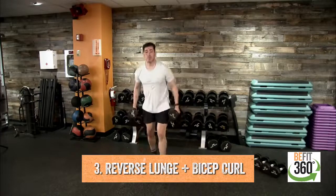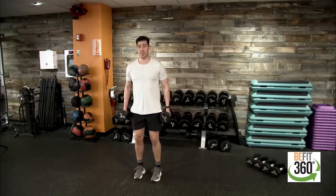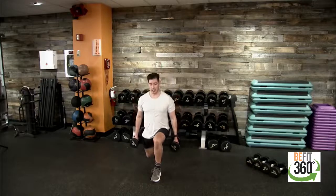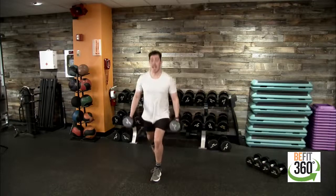We're gonna come to the top of our workout space. We have reverse lunge with the bicep curl. All right, so a combination movement here. Again, a little bit of variety here, working our lower body. And then we have a bicep curl at the bottom of our position.